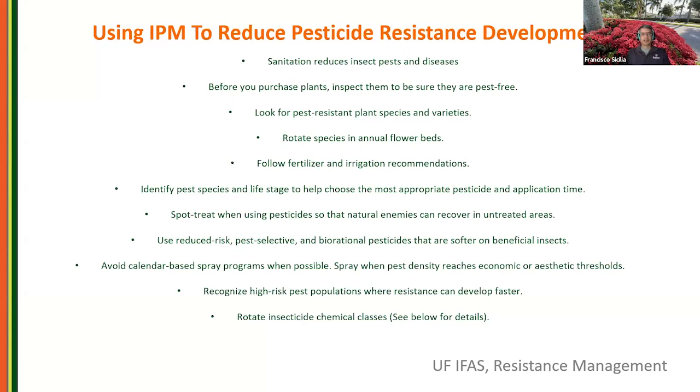Another one is how you buy plant material. Sometimes you may be buying crepe myrtles, for example, which get bark scale. You could be buying from a state that actually has an infestation of crepe myrtle bark scale. Make sure you source your plant material outside those areas if you are not in a location that has crepe myrtle bark scale yet. That way you are not importing that into your counties.